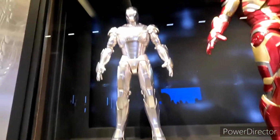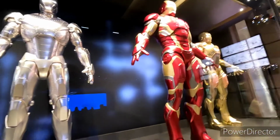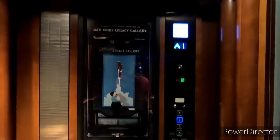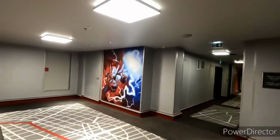Absolutely incredible theming to recreate these Iron Man suits. Sort of fantastic. Even the lifts look cool. What do you think of this, Casper? Really cool. It's really cool, isn't it? Yeah, because it's an Avengers hotel and it's a lift, and it really gives you the impression that you're in a 1920s hotel. Let's have a look into the more incredible artwork.